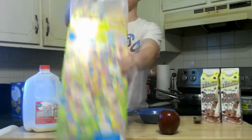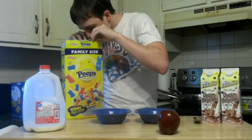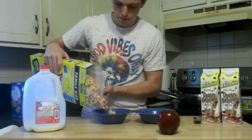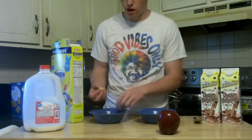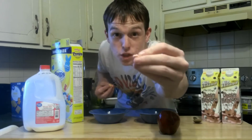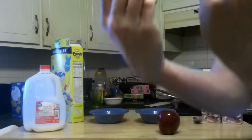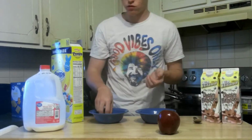What the? I get a bunch of Fruit Loops. Very fruity. So it's got marshmallows, little tiny Peeps marshmallows. These are really, really tiny. Oh my god. This is my pinky nail next to it. It's the size of my pinky nail. This is horribly small. Let me rate the taste.